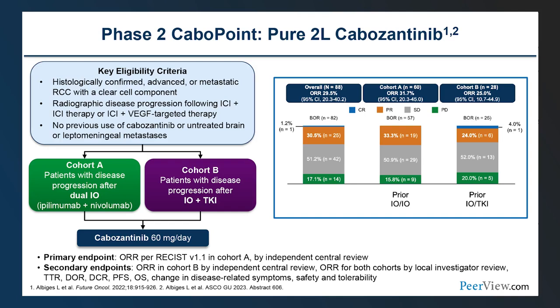You see those objective response rates on the right side here, right around 30% objective responses, in particular all partial responses except for the patients in cohort B. There were about 4% complete responses. So this study was done by our good friend Dr. Albiges and a French cohort of patients, but showing good activity of cabozantinib in post-IO treated patients.